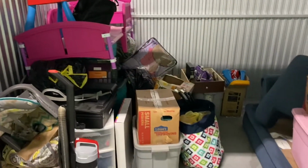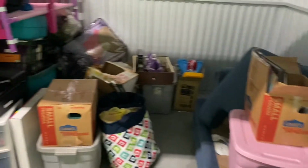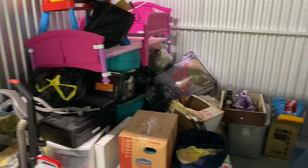What's up, guys? I'm at Extra Space in Claymont, Delaware. This is the second unit that I won yesterday. This one I spent $20 on. So let me just show you the quick first glance. This is what I got for $20. Again, it looks like it's just a bunch of stuff, so it's worth taking a risk.